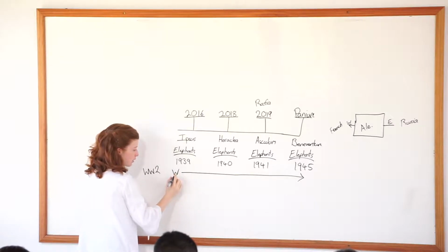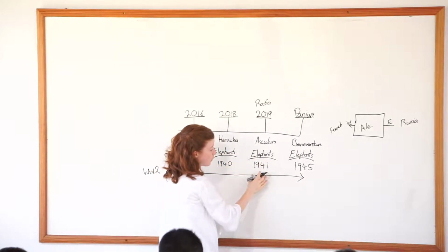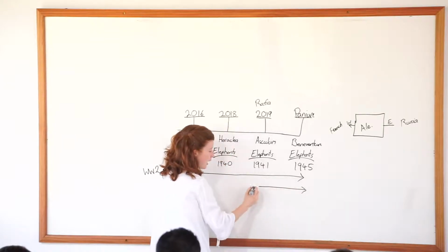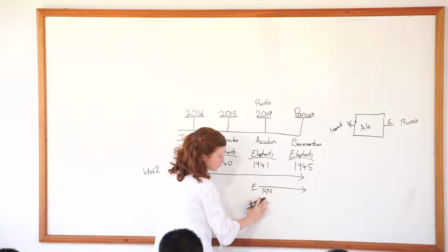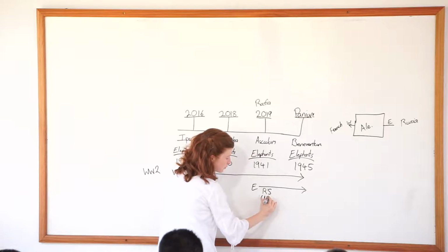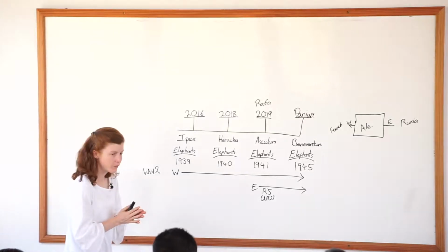Germany against the West. And then in 1941, it's Germany against the East, or the King of the South, or Russia, the Soviet Union. So it's fought on two fronts.